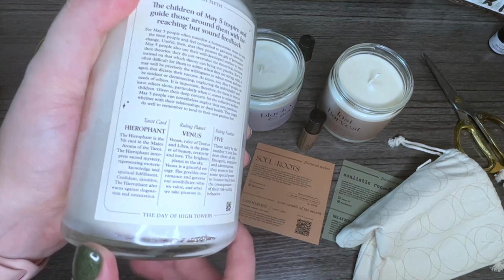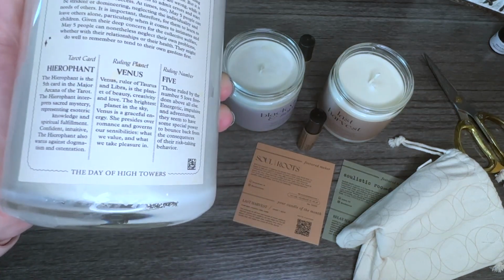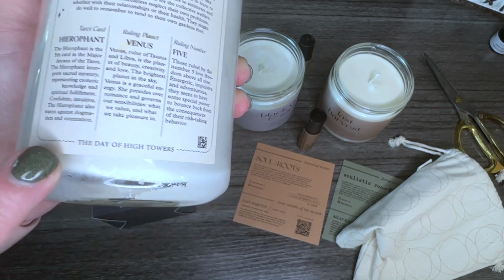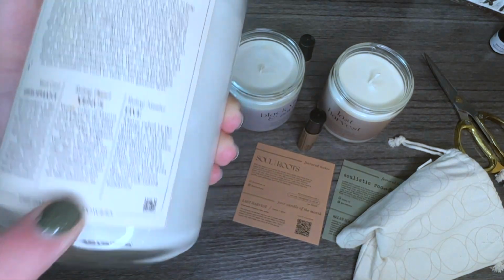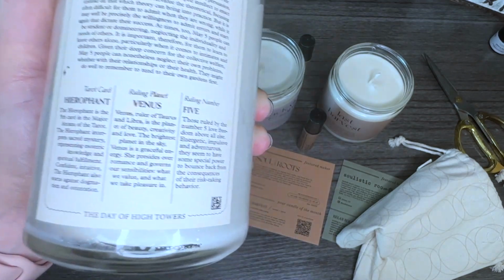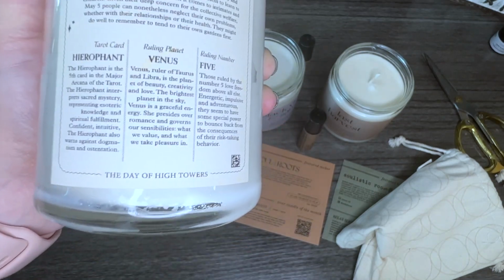My tarot card is the Hierophant. The Hierophant is the 5th card in the major arcana of the tarot. The Hierophant interprets sacred mystery, representing esoteric knowledge and spiritual fulfillment, confident, intuitive. The Hierophant also warns against dogmatism and ostentation. And then it talks about my ruling planet Venus and my ruling number 5. So it gets into astrology, tarot, and numerology. I love this stuff, and I know I'm not the only one.